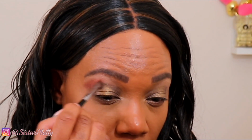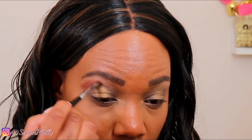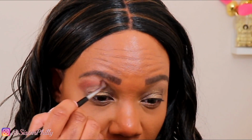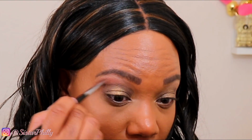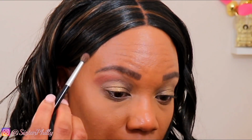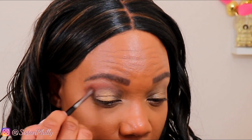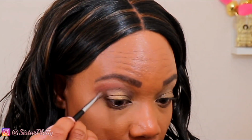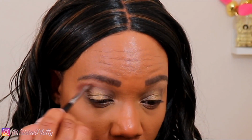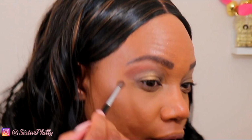Whenever I blend out a shade up here, I like to really blend it in with whatever shimmer I have going on right here, because I don't really care for super harsh lines. I like for the look to be quite blended. And sometimes I don't get to blend it as much as I want to, but my goal is to always have it nice and blended right here.